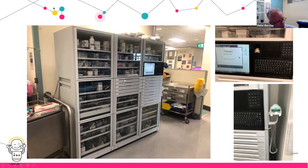We can either have a single checker go to a locked bin, or we could require that locked bin to get a witness. So for our S8s, controlled drugs, they all require a second person before they get access to the drug. But for some items such as potassium chloride, which is a high-risk drug, we can set the level of security that we want. So we will say, because of the risk of harm to the patient, we need a second independent checker to get the item out of the ADC. Even though the ADC has identified where the product is, we want to have a second person involved in the process. This is the fingerprint reader, and this is the scanner that pharmacy staff use to put products into the various spaces, and nurses will use to take products out.